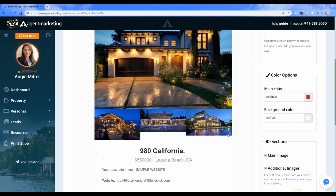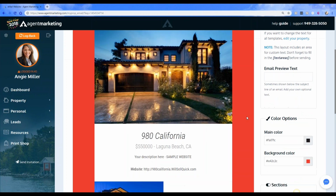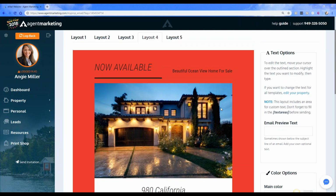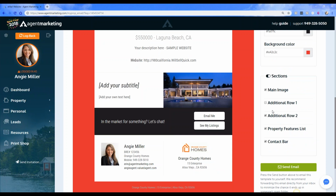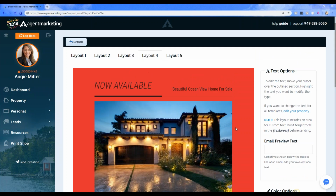All of these options, you'll see with every single layout, there's going to be different options and different things that you can change. So with this one here, for instance, there's a lot more photos. So you can change out some of this info if you don't want all of that on there, or maybe you want that one and not that one. So you can choose to go through and really change out the information and make it your own.